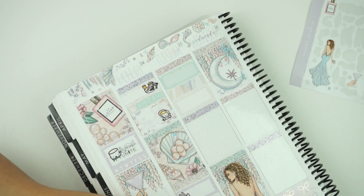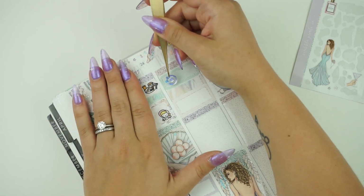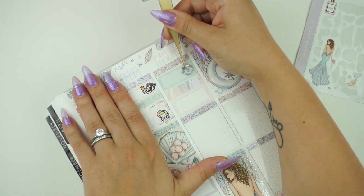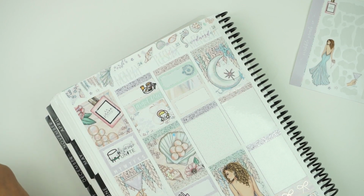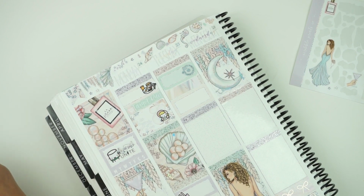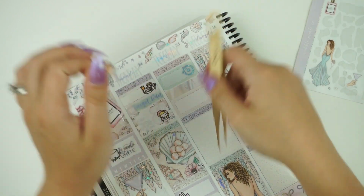So first thing I have in here is Holy Bagel and Target, and I did pull out this sparkly holo foiled sticker from Sadie Stickers. Those are kind of like a special sticker, not like a permanent one. And then also I put in design. So for that I did pull out this. I didn't grab my design sticker, but I'll pull that out then. Actually, I'm gonna pull that out now.